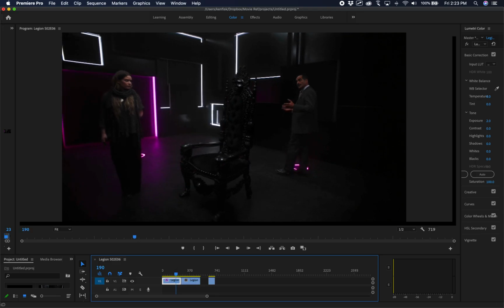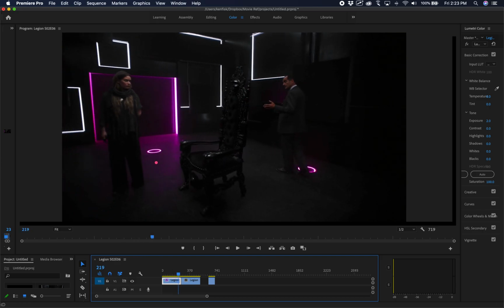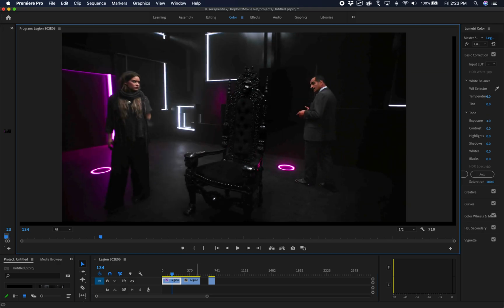But if I remember right, there was something kind of funky with her arm in this area. I think I might have had to... I can't really remember, but I think I might have had to paint this guy out and track him back in or something for some reason. I'm not really 100% sure. But I'm going to crank this so you can see it better. Again, I'm going to make this 4.